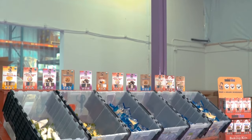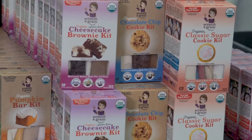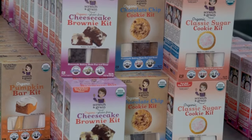We need a compressor here because we fill each of our ingredients in machinery, and we also have printers that print on all of the bags, so we have a lot of air requirements for assembly side.